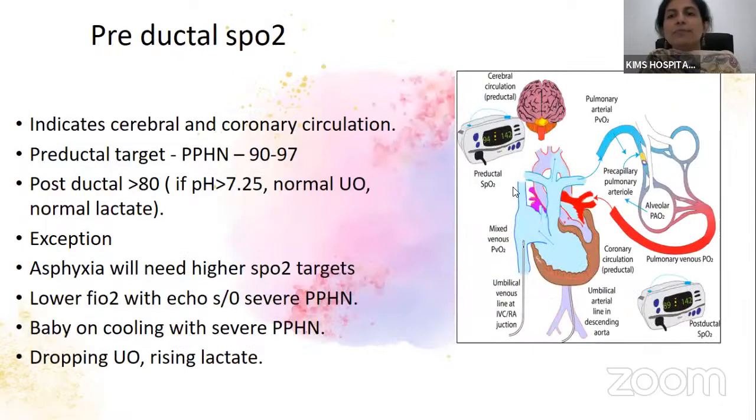We usually measure preductal and postductal saturations in any baby with PPHN. Preductal saturations are very important because they indicate the cerebral and coronary circulation. We need to target preductal saturations of 90 to 97%. And postductal, we can tolerate anything even above 80 to 85%, especially if the pH is more than 7.25, the baby is having normal urine output, and the lactate levels are also normal, less than 3.